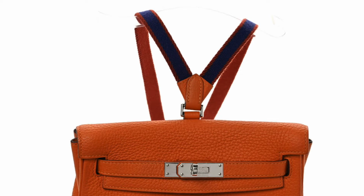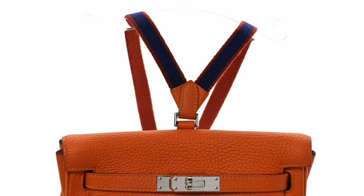more often than not you'll find them in a beautiful grained buttery skin, and you can not only buy them with the canvas straps that we see here, but you can also find them in a full leather version where the straps are made of the exact same leather as the body of the bag. You can also buy them in exotic skins in case it is something that you're extremely drawn to.